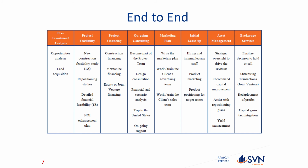The third one is ongoing consulting, and there are several clients in here. Once you make the decision to build, you need someone to help you advise your architect, your designer, and all the people who are involved in the development process, right? So what we bring to it is that end view from the resident's point of view.